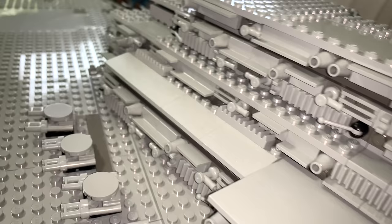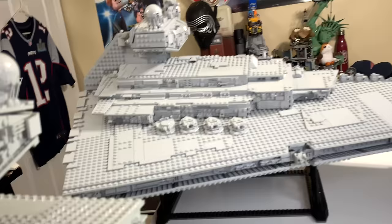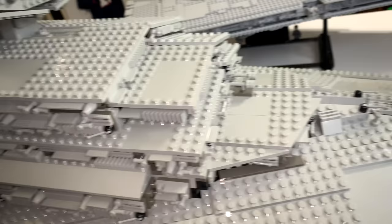I'll show you guys the same kind of angles on the older version here, and you can see again it's just such a bigger mess on the older one, if that makes any sense. It just looks so much messier. It really does. It's weird because when I built this one it didn't look messy to me, but now when you compare it to the new one, everything looks so much cleaner and more tidied up that the older one just looks messy, and I think that's the best way to describe it.